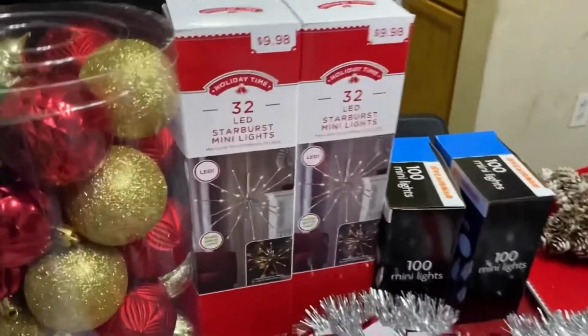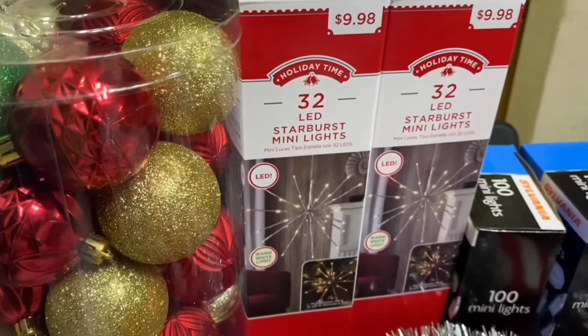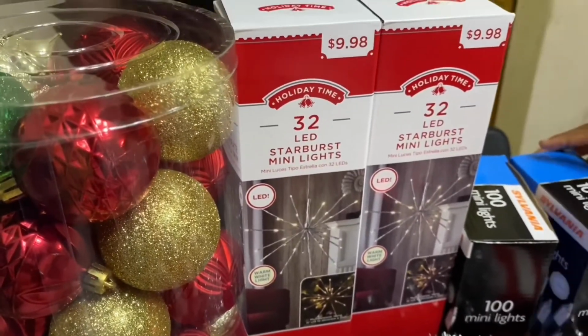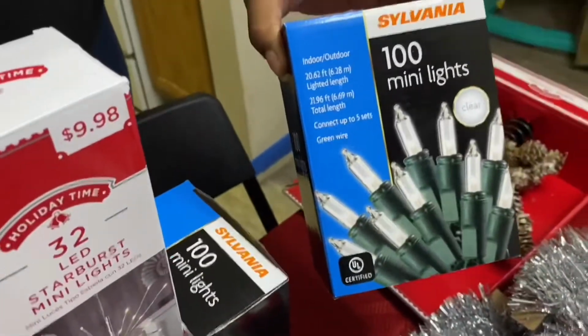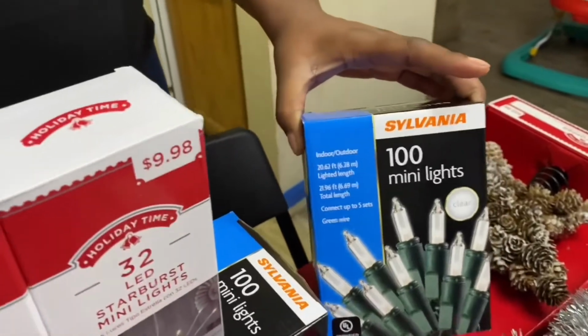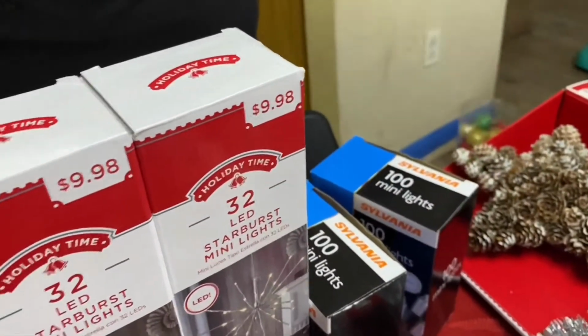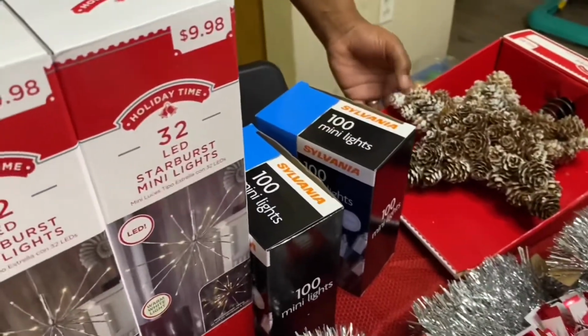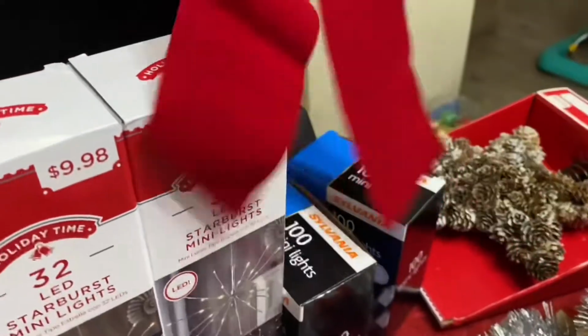And we also have some 32 LED Starburst mini lights that we also got from Walmart. And then we have some mini lights. They come by 100, so it's 100 mini lights on that guy, and that's going to help us decorate our tree, correct? Yep. And what did you get that from? Was it Walmart? I don't think you got it from Walmart. Did you? Yes, I went the next day and bought those from Walmart.